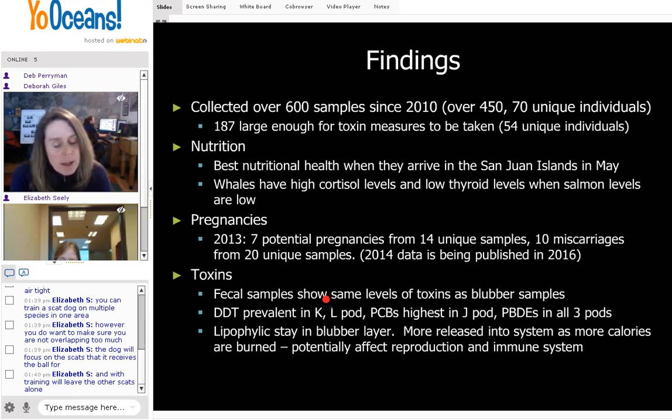DDT, as I mentioned, hasn't been used widely in this country for 30 years. It was banned, but it's considered a legacy toxin, meaning it's still coming out of the terrestrial environment and into the marine environment, where it's taken up by small organisms, your phytoplankton and zooplankton, so microscopic plants and animals, which are then eaten by things higher on the food chain. It's called bioaccumulation or biomagnification: higher up the food chain, those toxins don't go anywhere.